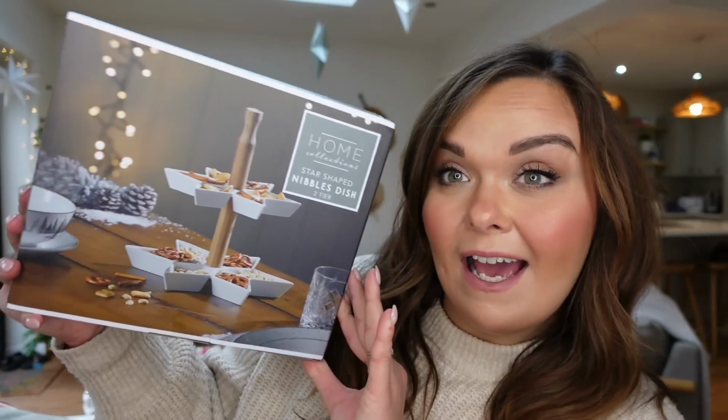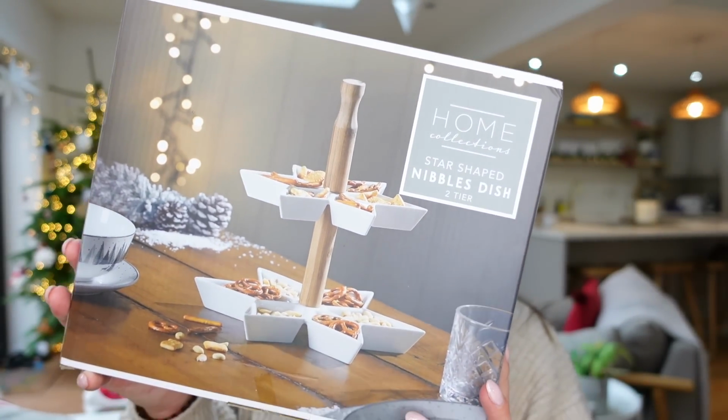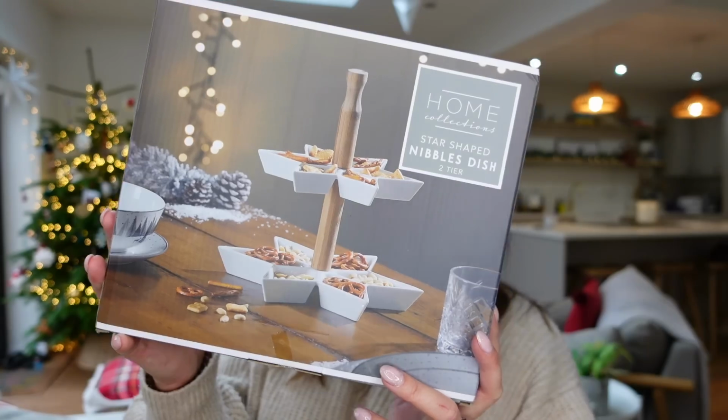And if you host a lot or you have people around, I always see things like this as an investment. I have tubs in our garage with storage where I put Christmas bits, Halloween, autumn stuff, things like that. And this is going to be used this season and every Christmas in the future. It looks like this. It's a star-shaped nibbles dish and it's a two-tier one, which I just thought was so cute when you have people around and just put some bits out.